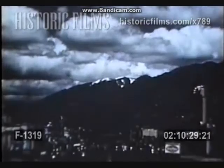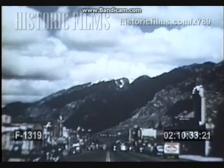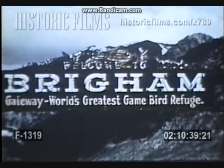North of Ogden is Brigham City, picturesque, nestled beneath the protecting might of the Wasatch Range. The big arched sign over Main Street announces the city's major claim to fame.